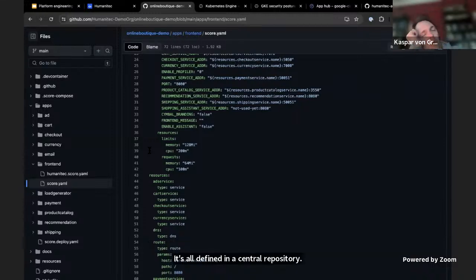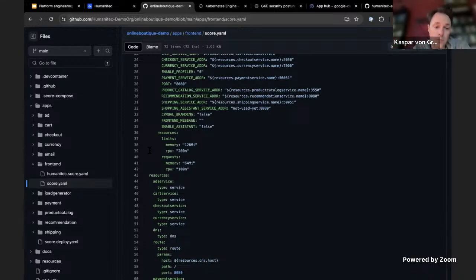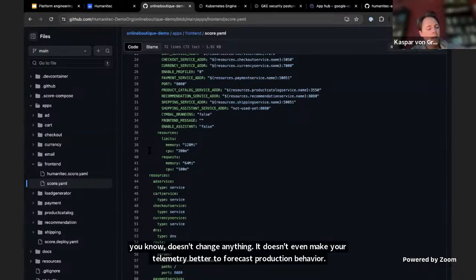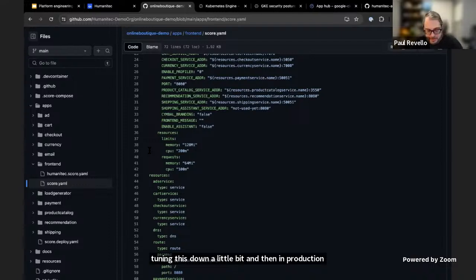And another thing, to give a very tangible example, of course the infrastructure requirements change by environment. For instance, horizontal pod autoscaling is great for production, and you can totally use it in dev, but it doesn't change anything. It doesn't even make your telemetry better to forecast production behavior. It just costs you a lot of money. So we are going to fine tune the resource definitions, saying for dev, even if developers go all in on horizontal pod autoscaling, we're probably going to enforce that we're tuning this down a little bit. And then in production, okay, fine, we're going to use the full load. Let's not be so aggressive.